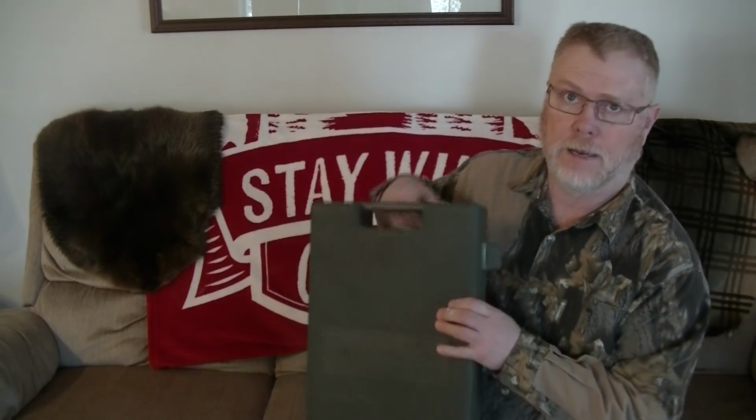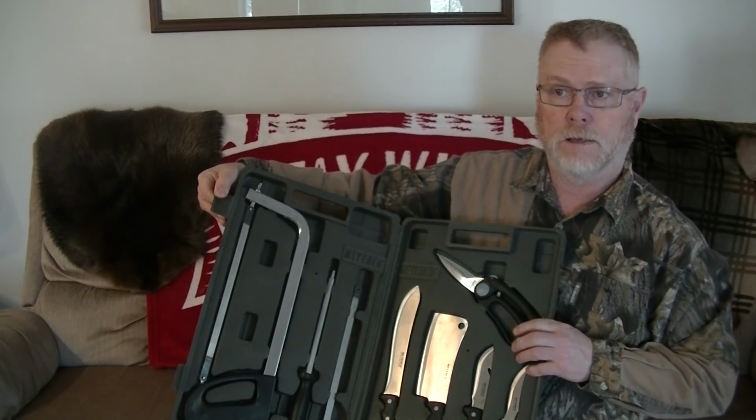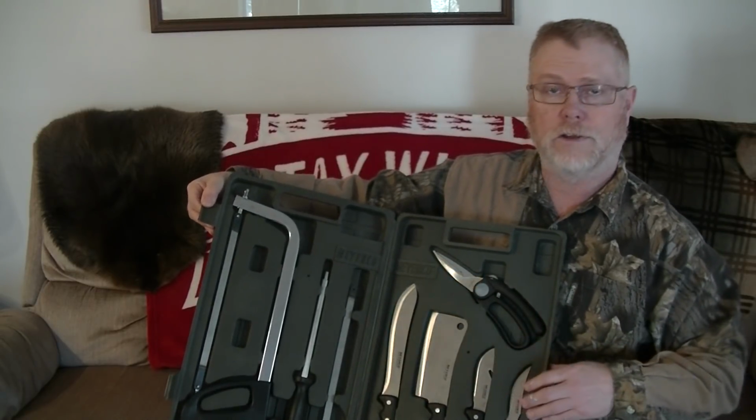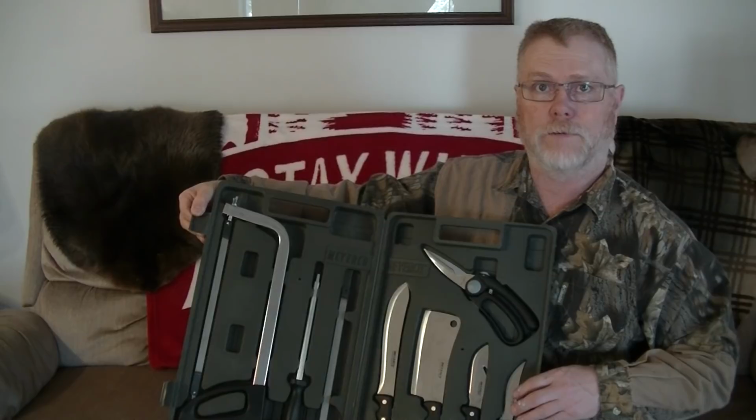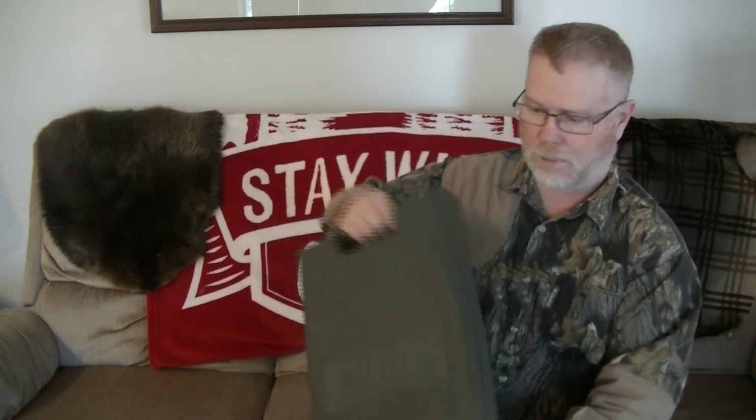Another thing I like to bring with me all the time is my portable kit that has all my cutting instruments if I'm going to field dress something in the field. So it's got all the different tools that a person needs to field dress an animal. Very compact, folds up, ready to go. It slips in anywhere. I put it in the bottom of my box.